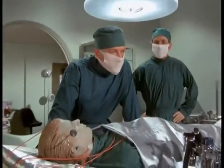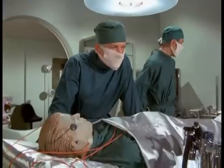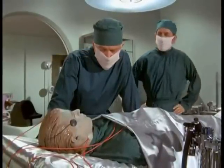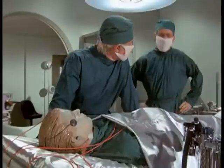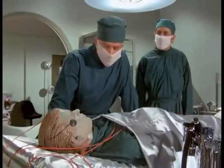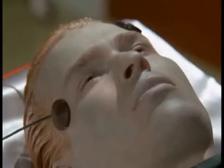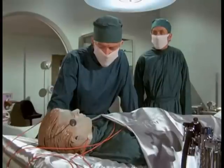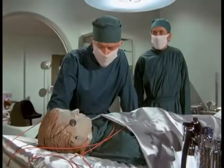Which do you recommend, Doctor? Well, GL7's the most effective in my experience, but in this case... Well? I can't guarantee the result. It could be dangerous. How dangerous? Who knows? But the decision and the responsibility must be yours.